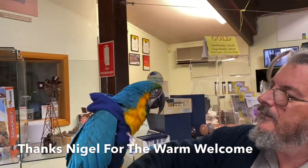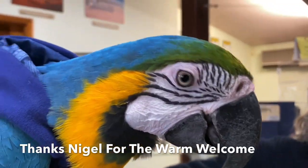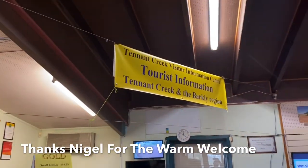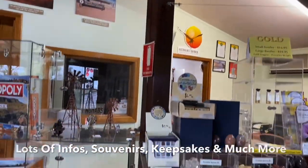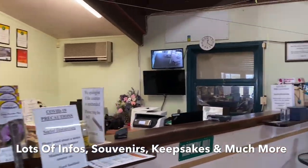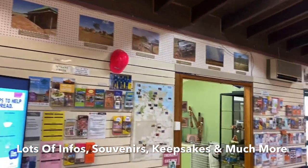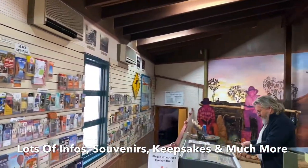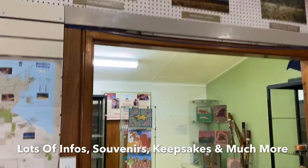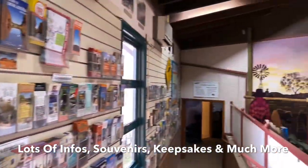A bit heavy. She weighs about a kilo. Hey. Come on. There you go. This is our tourist information. There you go, guys. So yeah, when you're in Tennant Creek, the first thing you should do is visit the visitor center, and Nigel will show you around and give you all the information you need to do in Tennant Creek. And that's Nigel there.